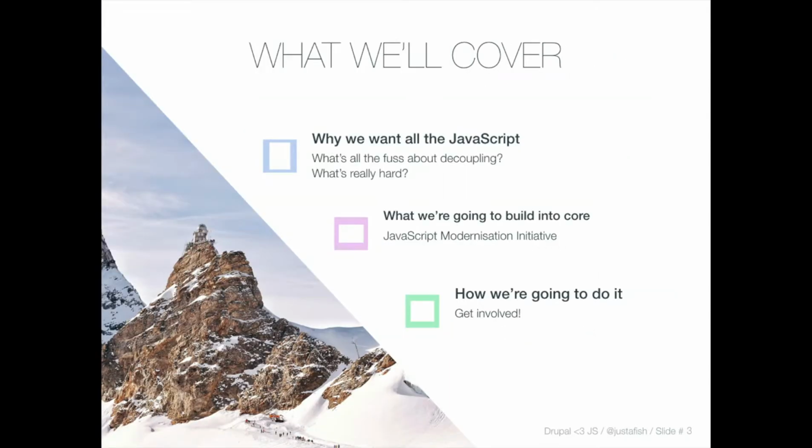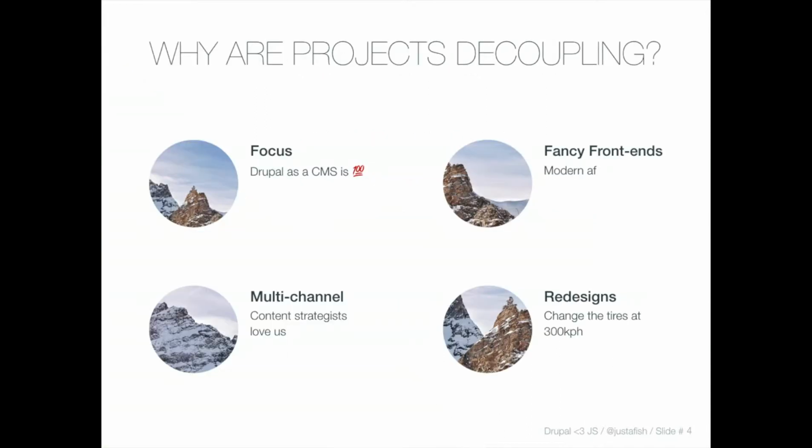What we're going to cover in this, we're going to talk about why we might want all the JavaScript, so why is decoupling good, what's really hard, what have I really struggled with when I've built these sites, and then from what I've learned from that, what I'm hoping that we can take into Drupal core based on that stuff, and then how we're going to do it and how all you awesome people can come and help us do it. So, has anyone done a decoupled site here? Hands? Yeah, a few. Anyone want to build a decoupled site? Yeah. Okay, that's good.